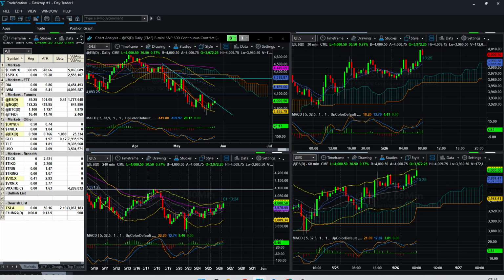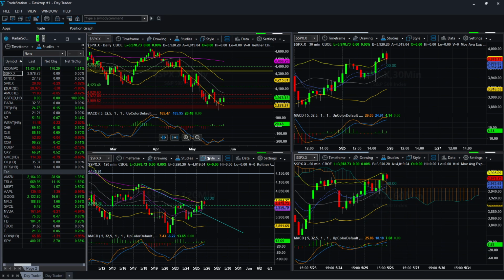And let's take a look at what the SPX looks like. And you could see that same kind of head and shoulders pattern building right on the daily SPX right here. So we're going to keep our eye on that, man. That's what we're looking for. Right now, I'm just being very conservative and just trying to get a feel.